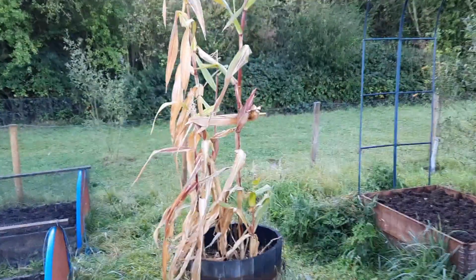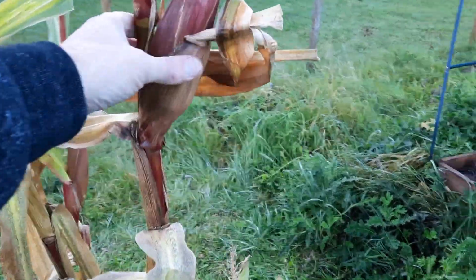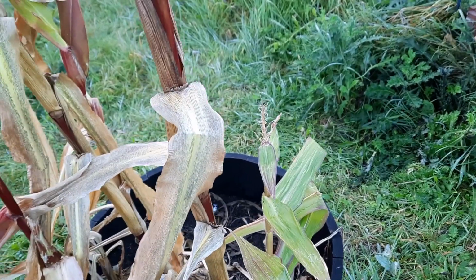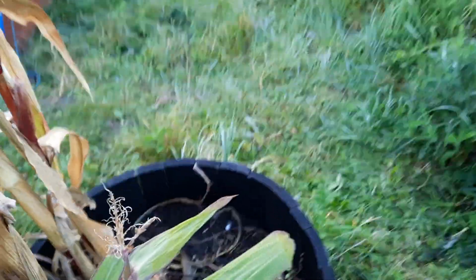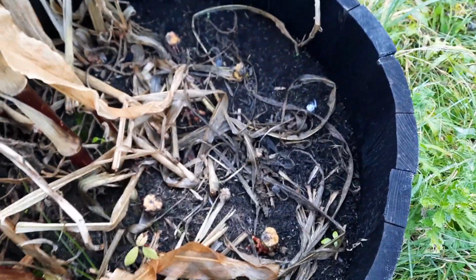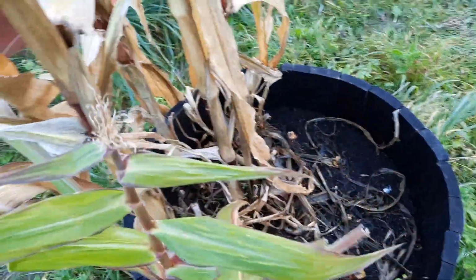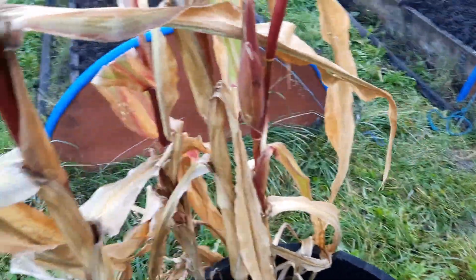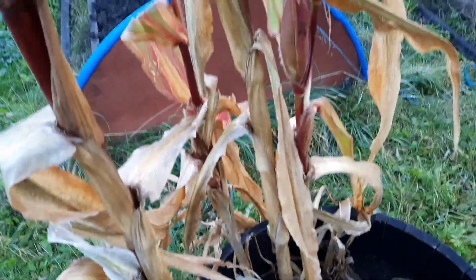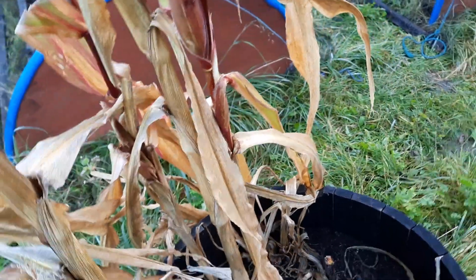Well, I think it's decision made. These could do with being left a little bit longer, but in all honesty, with the wildlife day by day just eating, it's only a matter of time before they get to these last remaining three. There are a few pods on there, or corns on there. There's some big ones and there's some small ones. But I think it's time to bite the bullet and take them out.